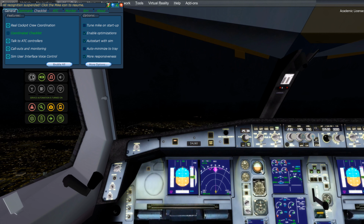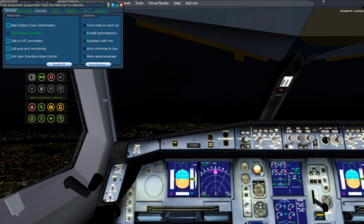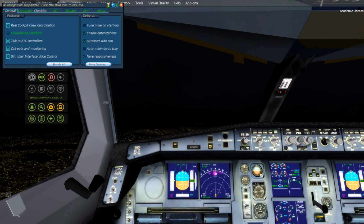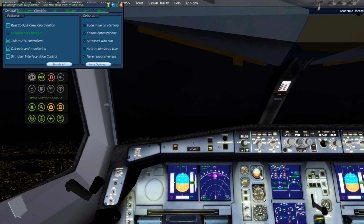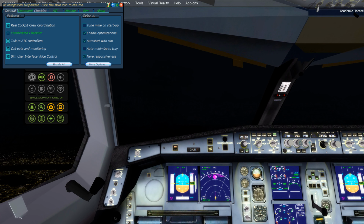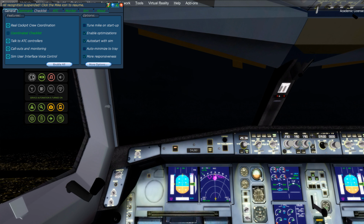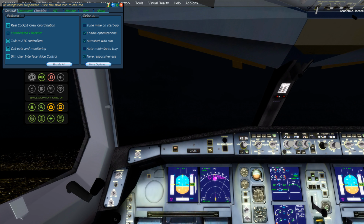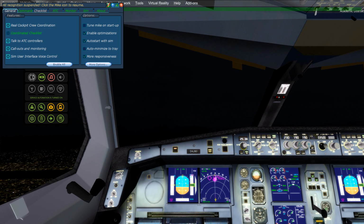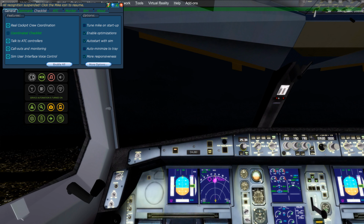Flaps 31, flaps 33, flaps 34, flaps 35. Air Force J408, maintain present altitude. Air Force Juliet 408. Delta 551901, turn to heading 165. Heading 165.